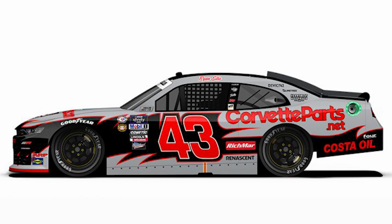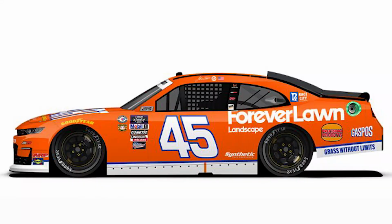Ryan Ellis, I like this one. He's throwing it back to Kevin Harvick's Goodwrench paint scheme. That's one of my favorite paint schemes of all time. So really good throwback there. Keep going. Jeffrey Earnhardt is honoring Dale Earnhardt. He's running a number 45 car. It's the Wheaties throwback, I believe.